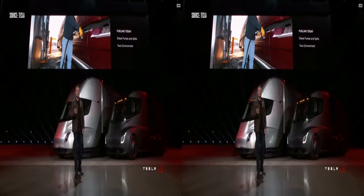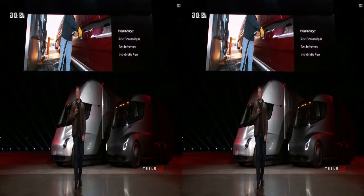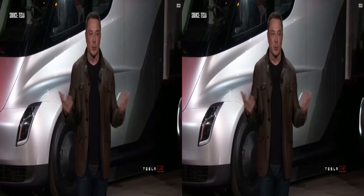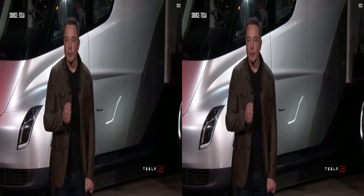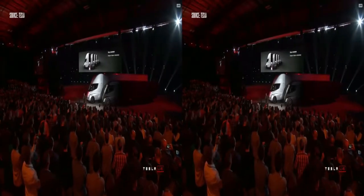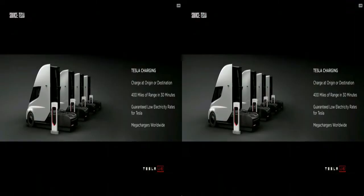If you're fueling a diesel truck, you've got fumes, spills, toxic environment, prices change all the time. And what a lot of people don't realize is it takes up to 15 minutes or more to actually fill a truck. You have to sit there for 15 minutes while the tank gets filled. As compared to charging a Tesla truck, you can charge at your origin or destination. So while you're unloading your cargo, you can charge.